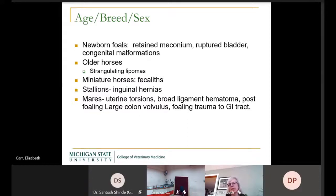Miniature horses, I don't know how many miniature horses you guys see, but they're notorious for eating things they shouldn't. They eat the tail of their moms, they eat shavings, they eat string, and so they will frequently present with signs of large intestinal obstruction and have what's called a fecalith. And these are difficult to manage because they're not your typical feed impaction that you can break down with fluid. They're actually a mass of things that don't typically soften with fluid therapy. And so they may often need lubricants and or surgery to resolve them.